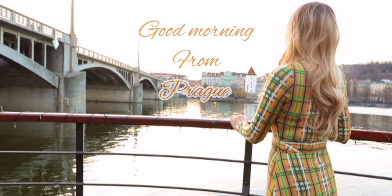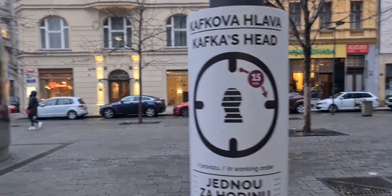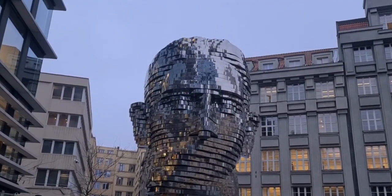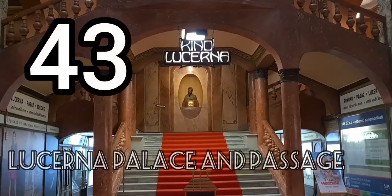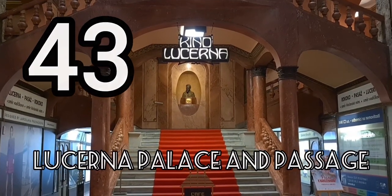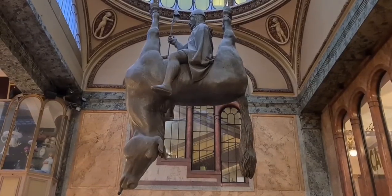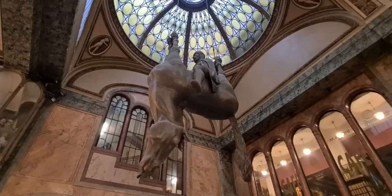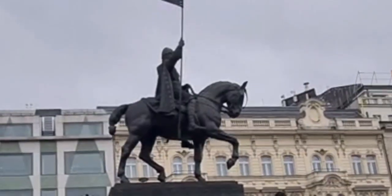Good morning. This is our last day in Prague. We went to the head of Kafka and it's moving every hour. The first 15 minutes of that hour, the head is moving. We're early now, but if you like shopping, we are in Lucerna Palace Passage. Here you see Sir Wenceslas on his horse, but the horse is upside down. The horse is dead. This sculpture of David Czerny is a mocking reference to the more famous statue on Wenceslas Square.